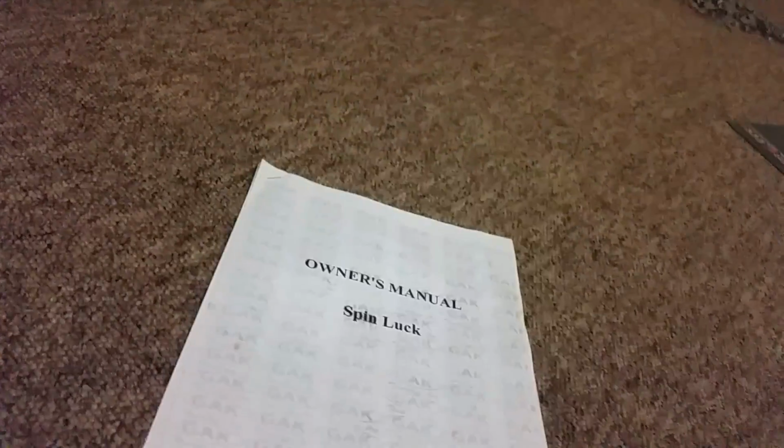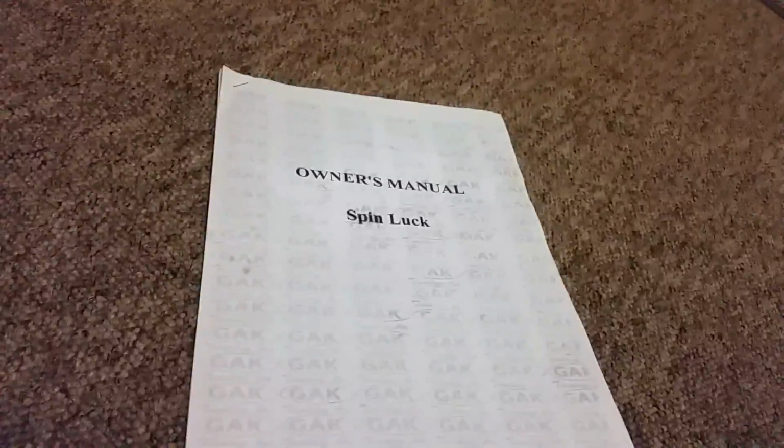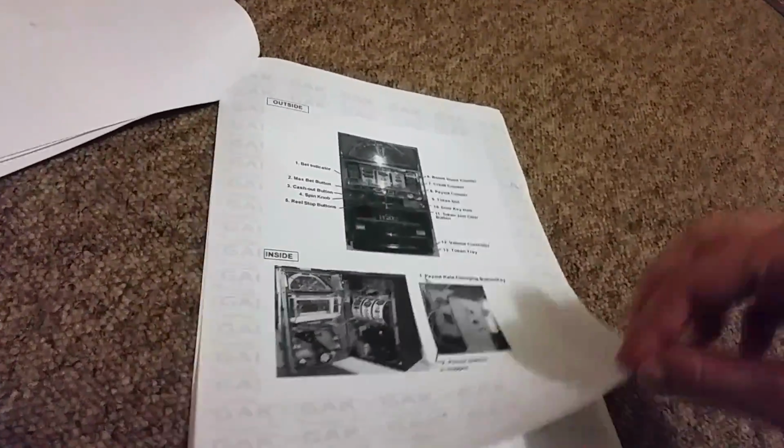This is an owner's manual, which has been written by Gaku, I believe. Something to do with the Pachislo forum. I know of it, but I never really got too involved with it back in the day. It just tells you how to use the machine. Pretty standard stuff really, but it's a nice addition. Obviously I'll keep it with the machine.